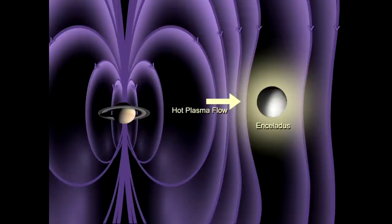So we have Saturn off to the left. We have the magnetic field lines of Saturn shown in blue. And then we have Enceladus here with a diffuse extended atmosphere covering the entire surface of Enceladus, which was essentially not allowing the magnetic field lines to penetrate down onto the surface.